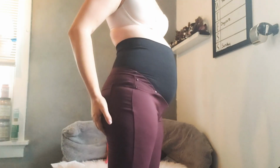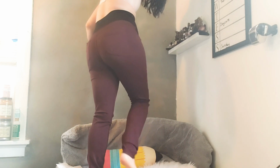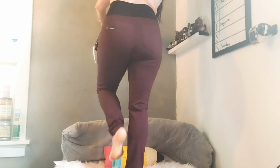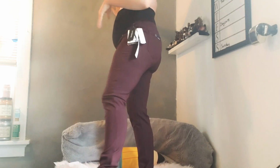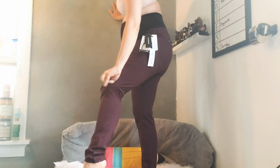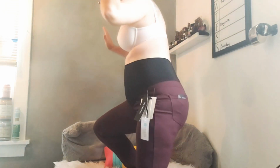All right. So our butt fits pretty well. Belly fits really well. There's a bit of gapping here, but unfortunately, there is a lot of sagging and gapping at the foot. So I think I might have to size down for the pants because there's a lot of extra fabric. So I definitely need to size down at least once.